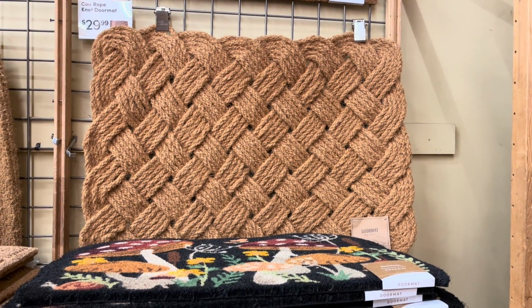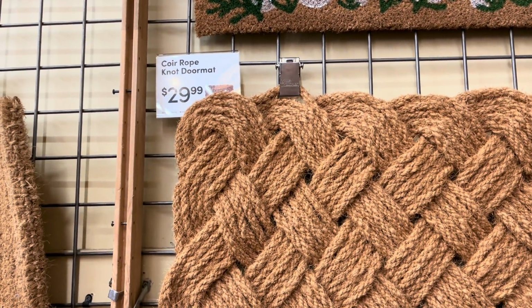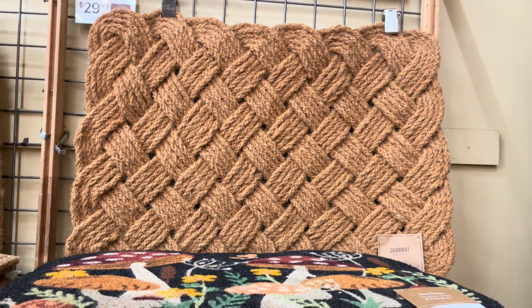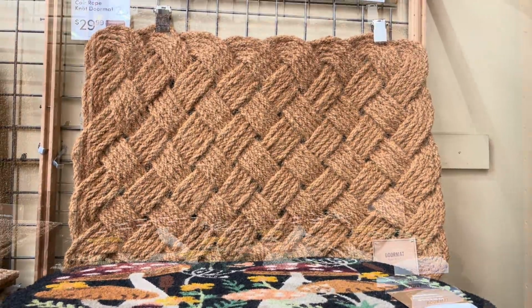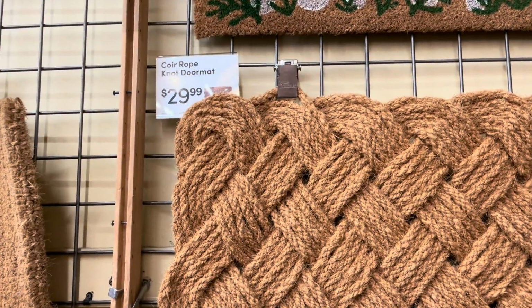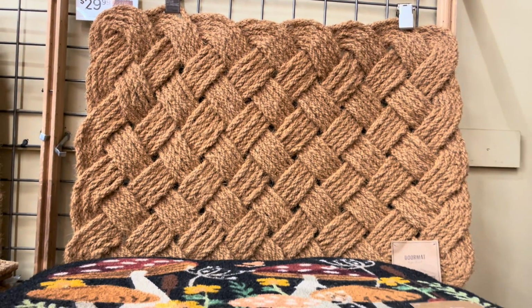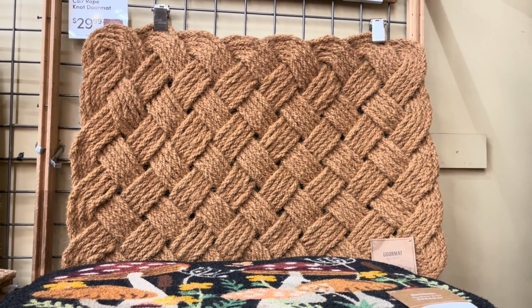For those of you who are into coastal, or if you just want a more summery look coming up for the season, I wanted to show you this hand knotted doormat. So it's a coir rope knot doormat for $29.99. The price is kind of similar to other stores, but sometimes these can run very expensive in boutique shops when you're traveling. So I thought I would show that off there. And it's actually quite wide.